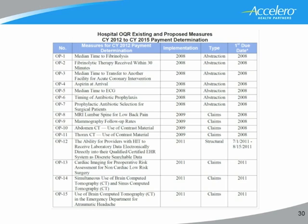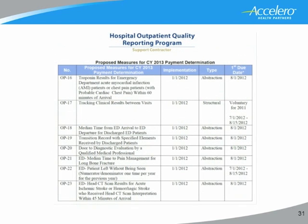Beginning in 2012, there are 15 reportable measures. These include 7 clinical performance measures, 7 Medicare fee-for-service claim-based measures, and 1 web-based structural measure.